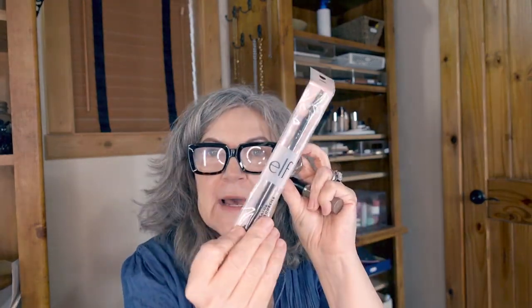You know, I might try that again with this e.l.f. tool. What is this called? Brow lift applicator. I may try that one more time. That gives me something to try with my brows. Currently I've got a Brow Wow, and I don't need an Easy Breezy. This is getting dried out. I'm going to let that go.